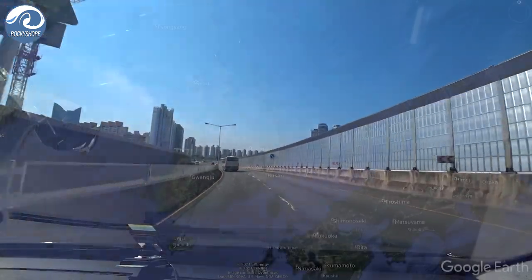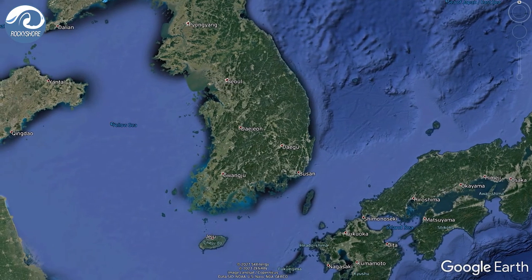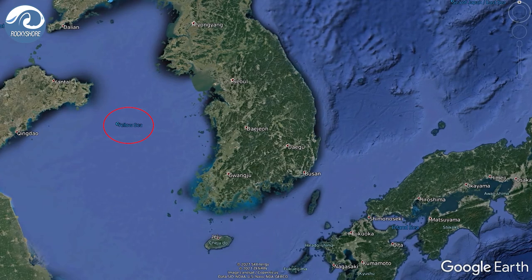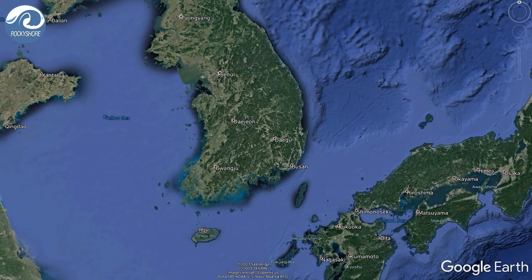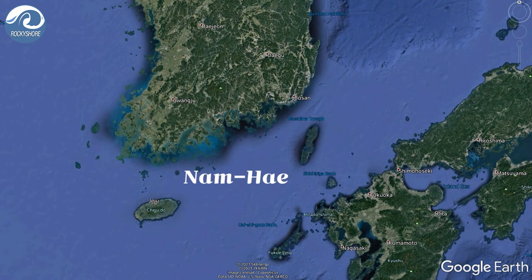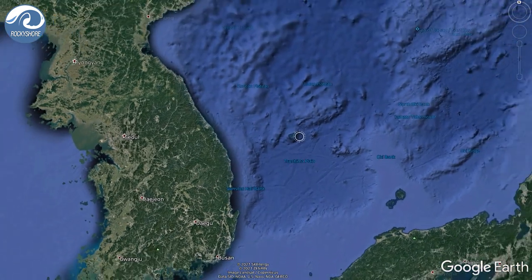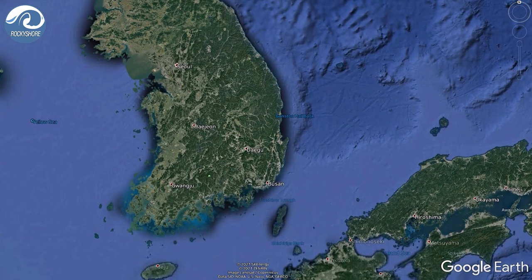As you can see, South Korea has three seas. The one in the west is called the Yellow Sea. We call it Seohae, which means West Sea. The one in the south is called the South Sea, or Namhae in Korean. And lastly, the one in the east is called the East Sea, or Donghae in Korean.